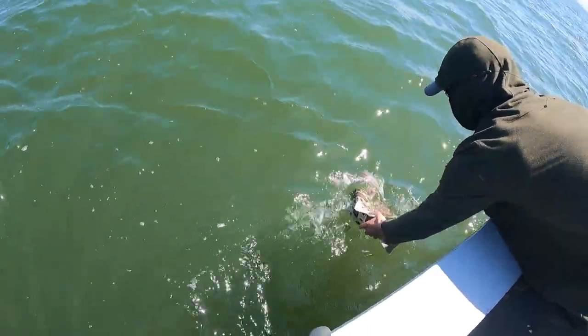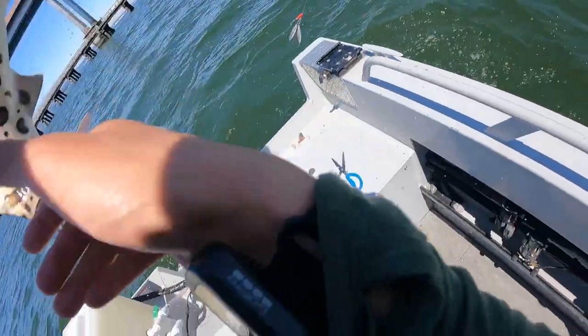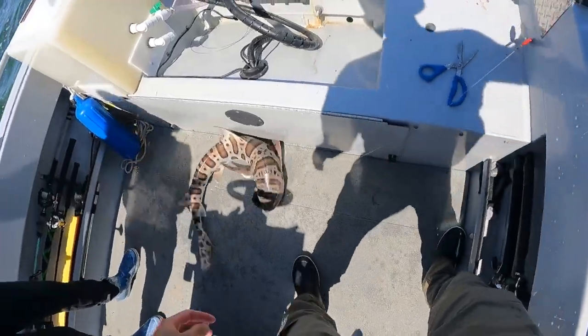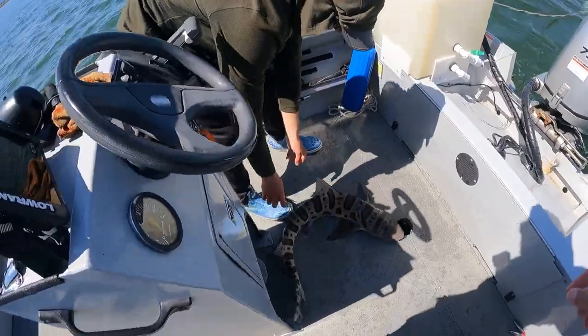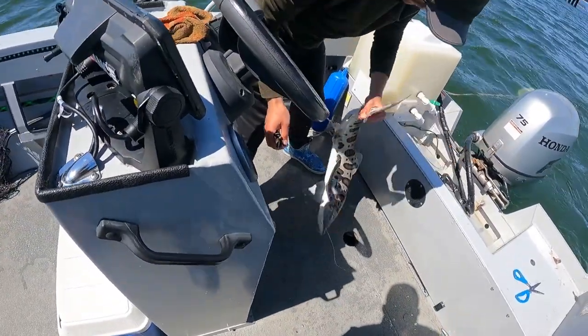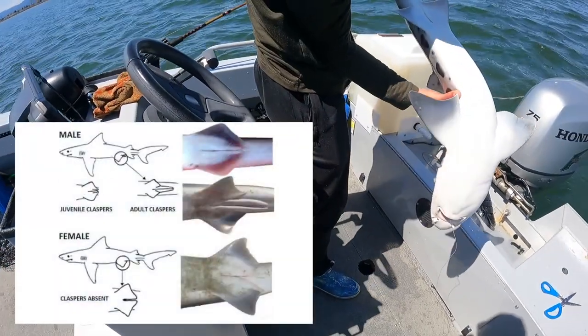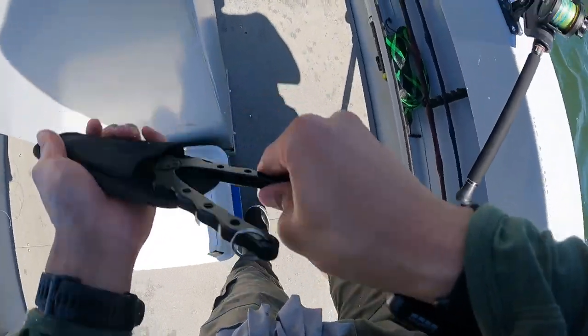Here you go, buddy. There we go. Oh my god. That's a pretty good one. Yeah, that's a good size. God, they're slimy. For sharks. I forgot the gender identification. Is that female? I think this is a female, yeah. Doesn't have the clasper. If you hold him up to that, then hold him. Come on. There you go.